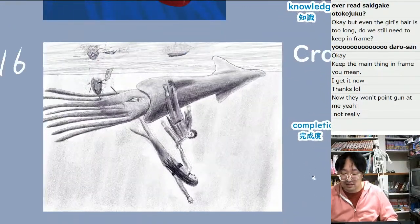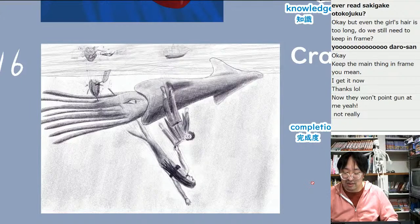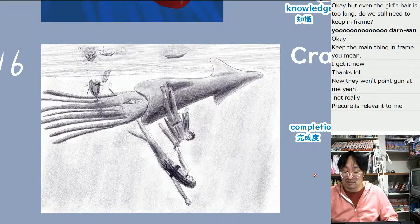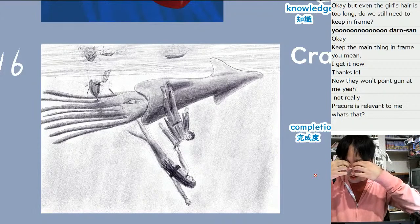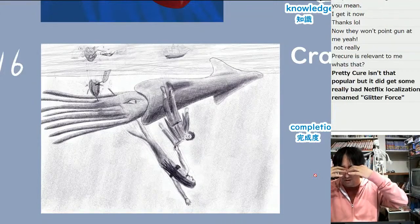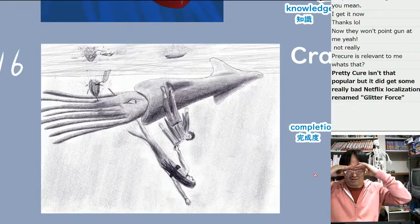This is on paper and I guess a pencil, which is not the problem. The biggest problem here is that the whole thing, this ocean, is too transparent.